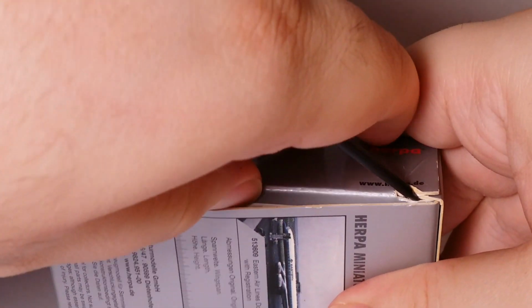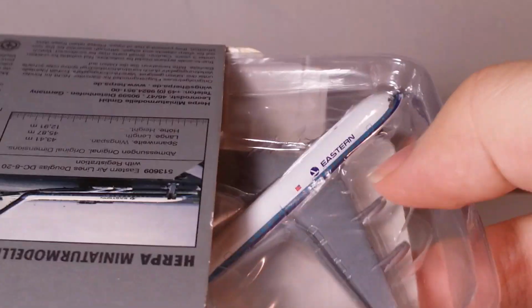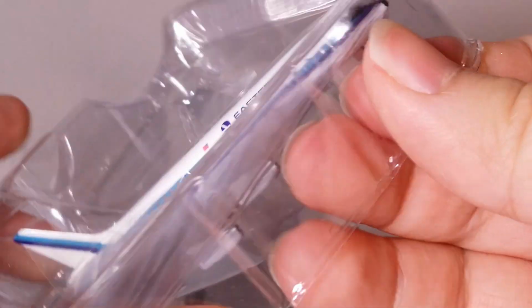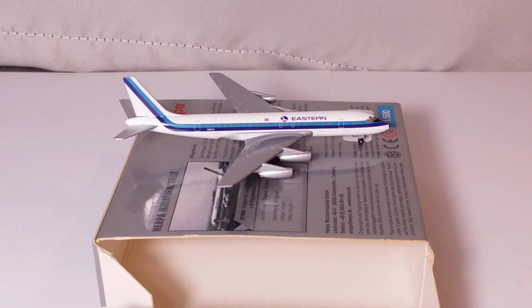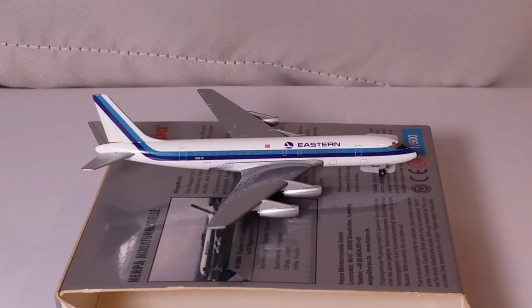Now I managed to pick this up for 10 euros, which is an excellent price, although this being an old Herpa, it doesn't have as much detail as a Starjet's DC-8 would, but it does have new generation landing gear, as you'll see in a second. So here's the plane. And here it is, the 1/500 scale Herpa Eastern Airlines Douglas DC-8-20.